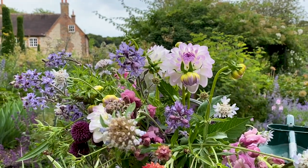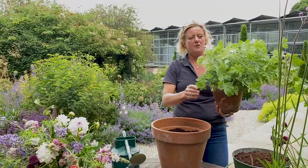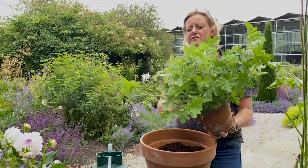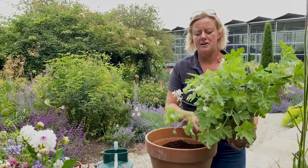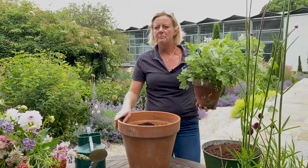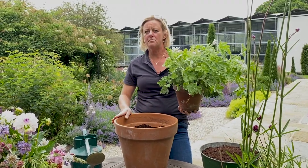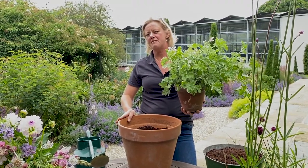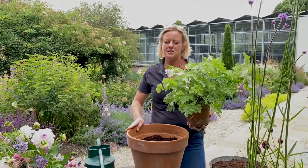So I thought we'd do a late season flowering pot. I've got a really lovely geranium. This is Boff's Snowflake, and I love the variegation here and the beautiful pink flower. We'll use that as our centerpiece in our pot. We do about 180 pots around the opera site, so we start making those up in February, really. Some of them that are perennial, we can leave over winter and we just add to them.